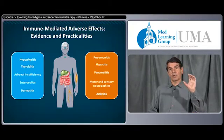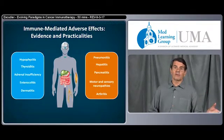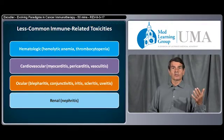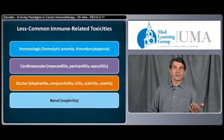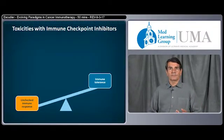Of course, it's probably only 20% of your patients. 80% will have a very good safety profile. But this toxicity you are going to see. You will have some less common toxicity like hematological toxicity, thrombocytopenia, hemolytic anemia. Some myocarditis, pericarditis, vasculitis can also be seen. You can have ocular toxicity in a few patients and renal toxicity in a few patients. So that's less common, but that's also immune-related toxicity that you can see.